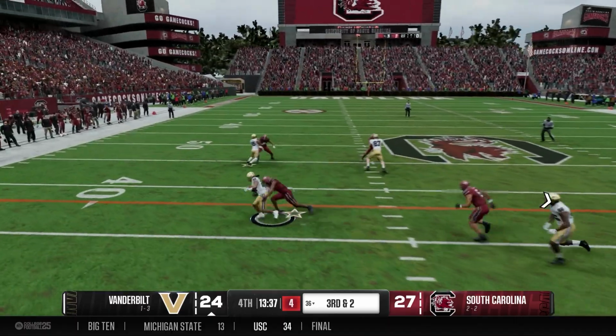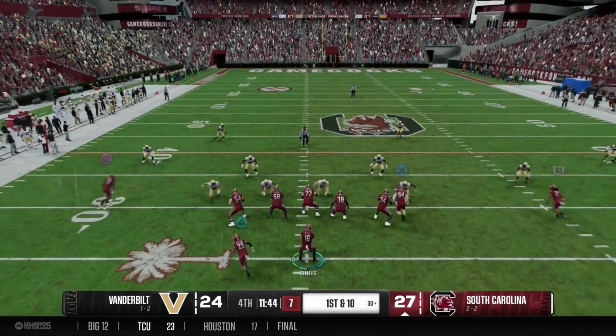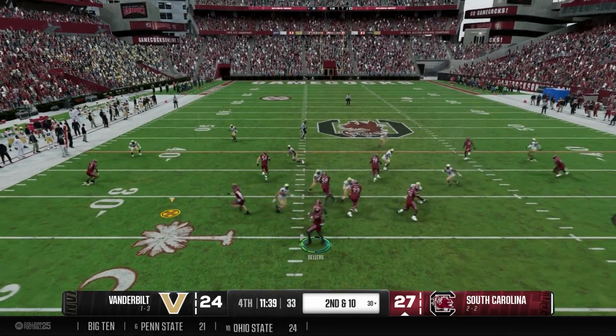Quick bubble screen out left side. And this one's short. Nice stop there. Inches shy. It'll be a punt for Vanderbilt. Gamecocks get the football back, but almost give it right back to Vanderbilt. That one dropped. Luckily for Sellers.